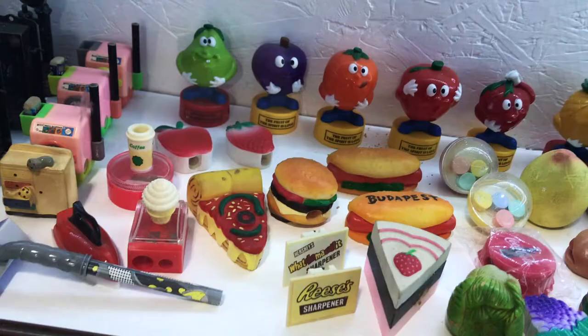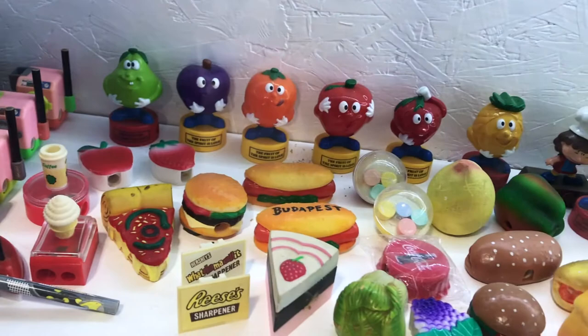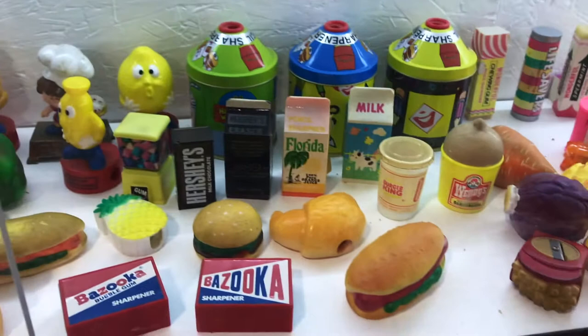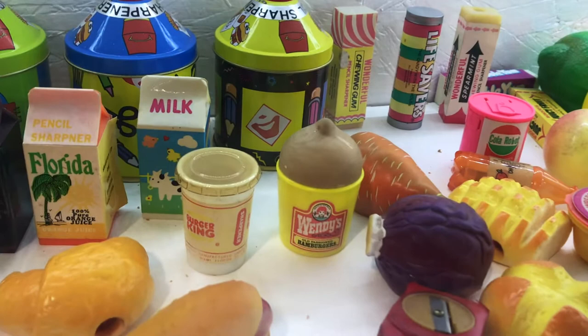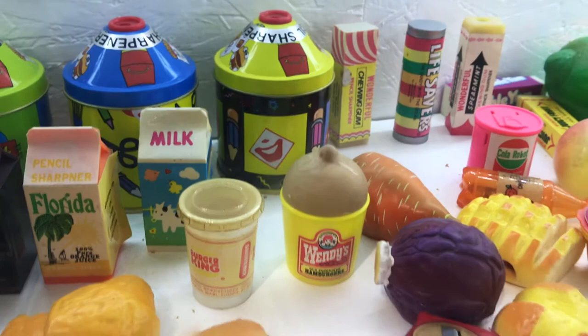All right, here's the food section. We got all kinds of pizzas, hamburgers, hot dogs. Coming over here, I love the Burger King and Wendy's Frosty one. Oh my God, look at that. I love Frosties. I like to get the 50-50 mix. This one's the chocolate one, but that's super cool. And look at that old Burger King one. It says sharpener on it.